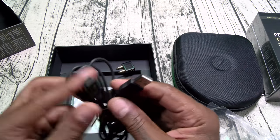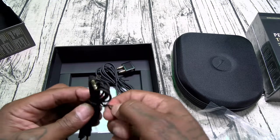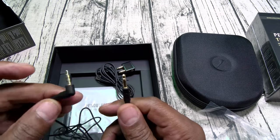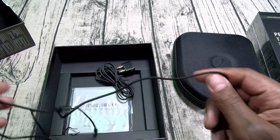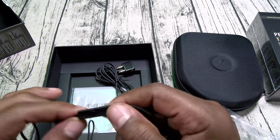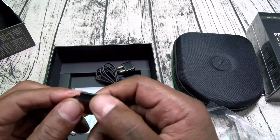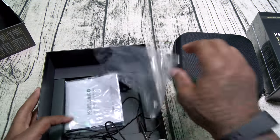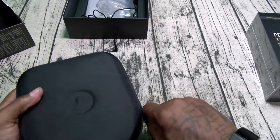USB to micro USB. And here's your wired connection. Now this is 3.5. You got your gold tips, one straight, one L shape. Now this is a braided cable. I like that, so this is going to be kind of tangle free. And you do get touch controls. So there's a little mic for phone calls and a little button. And of course, your usual books and so forth to the side. Now for the headphones.